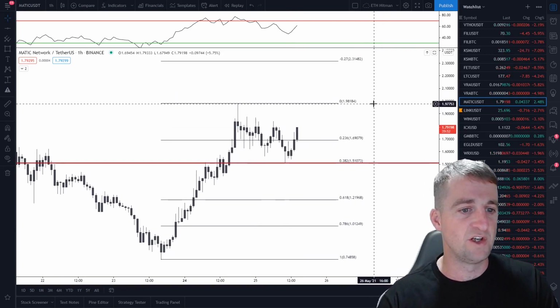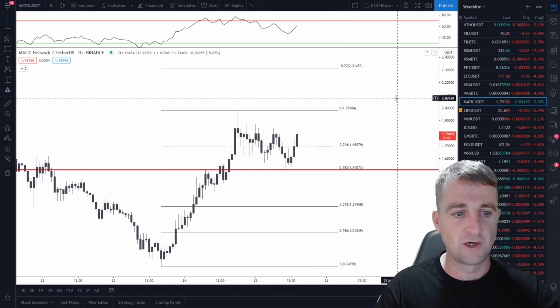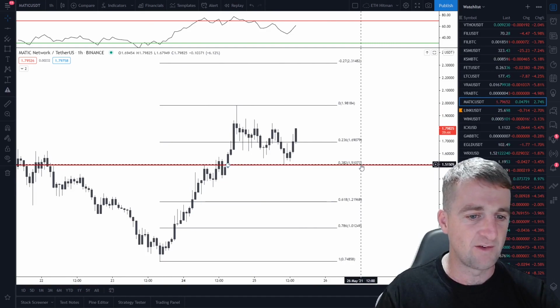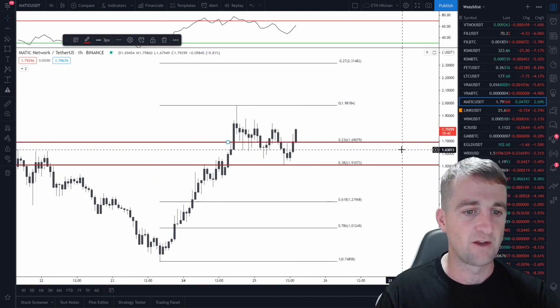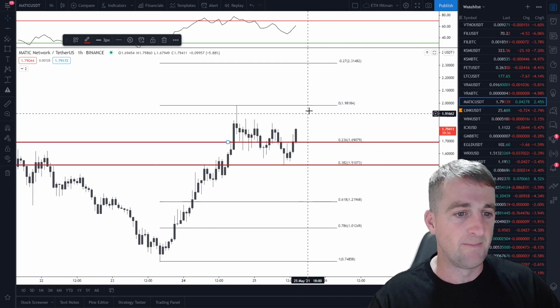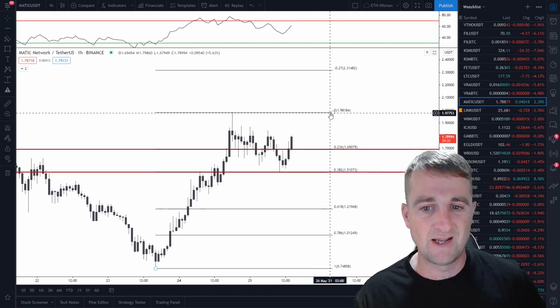and it looks like we're going to go back up and test that $2 region. We may get another rejection at $2 before we come back down and then shoot back up. So if you're looking for buys, you could still target this 1.51 region. But depending how the market goes, you could also target some at 1.69. I think that might be a nice level to buy too. But remember, we might just start pushing on now and break through this, because Matic is bullish.